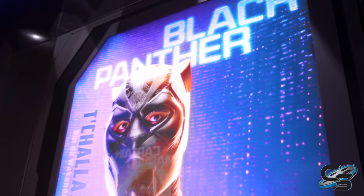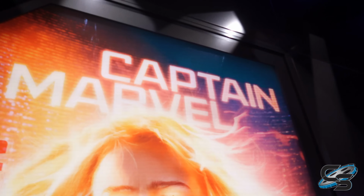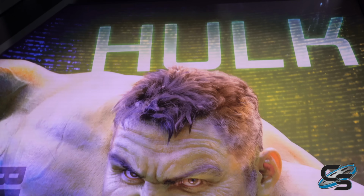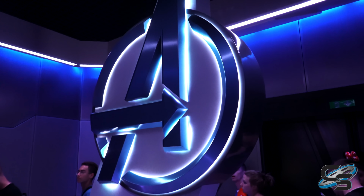What makes an Avenger? Black Panther. They have all the different stats. There's Captain Marvel. We have Iron Man. Captain America. They're showing Sam Wilson's Captain America. And then we have Hulk. Bruce Banner.